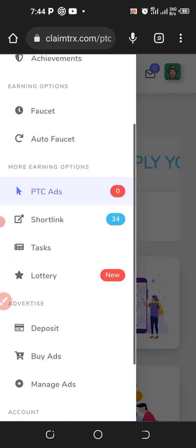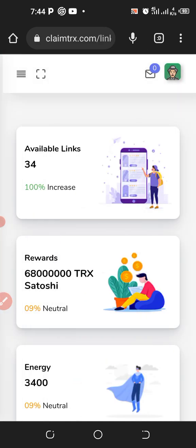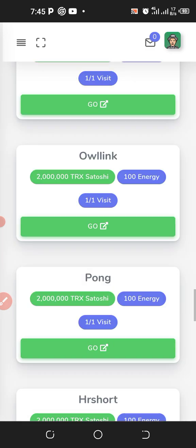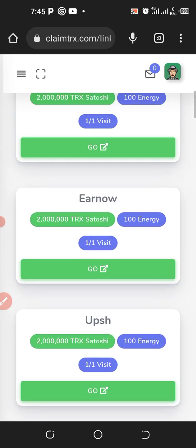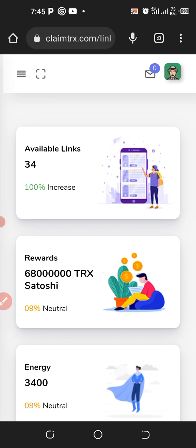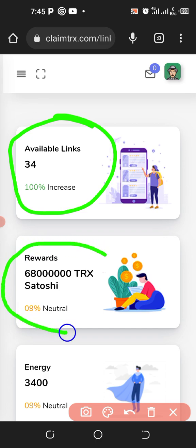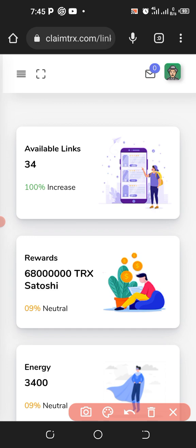So let's go to the short links today. There are different types of short links, and now we have 34 short links, but I don't know how far we can go on this short links exercise. I will guide you on how you can complete short links. They said if you complete this amount of short links, we'll be given 68 million satoshi of TRX, which we can withdraw instantly into our FaucetPay wallet. Let us see if we can do this together.